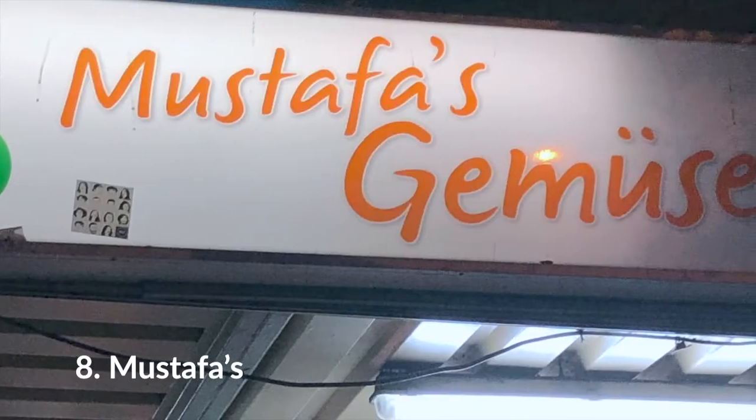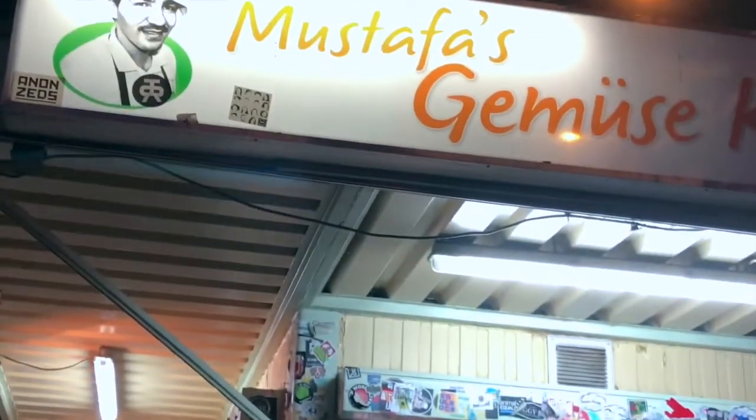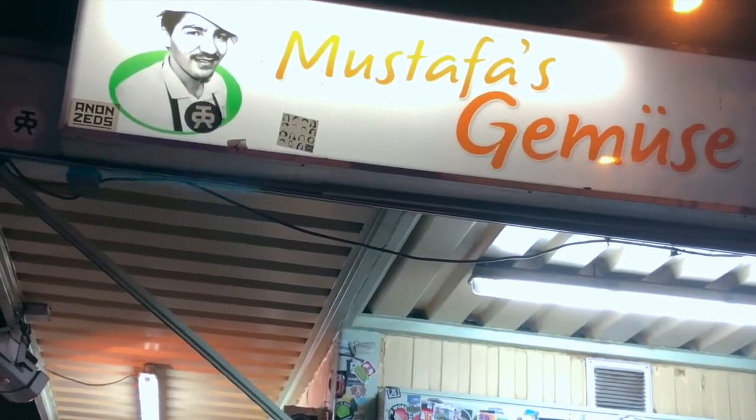So I'm saying we need to go on to food. I think we got 2. I think there are 2 places that really stood out to us, the first one for me would be Mustafa's. Oh, yeah. The doner kebab. Yeah, the doner kebab. It's just a little stand on the sidewalk off the street.